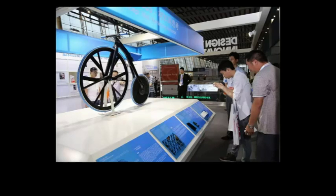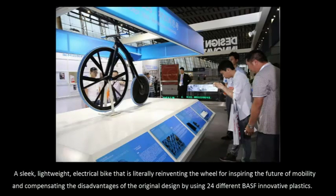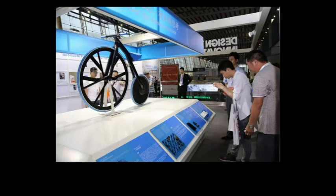Velocipedes were known for their enlarged front wheel that improved the transmission ratio. The result: a sleek, lightweight electric bike that is literally reinventing the wheel, inspiring the future of mobility and compensating for the disadvantages of the original design by using 24 different BASF innovative plastics. The present-day velocipede rider can be assisted by an electric drive, as seen in the picture. Here we can see the prototype presented by BASF at Chinaplas 2015.